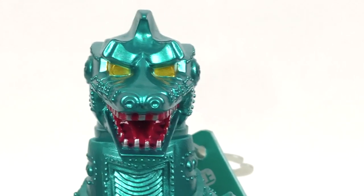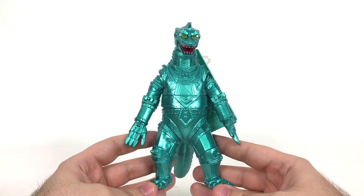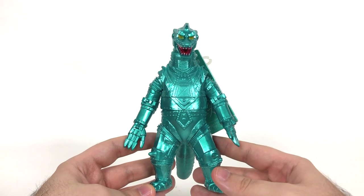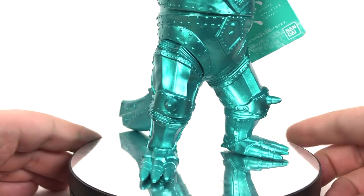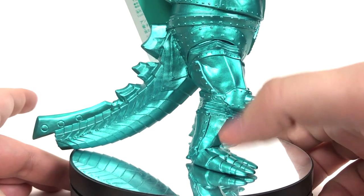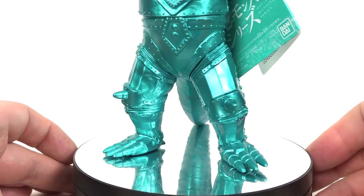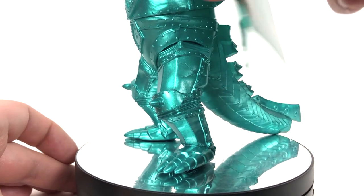So now we can get on to the positives. So the paint might not be screen accurate, but everything else, I'd say, yeah, that's pretty dang screen accurate. From the missile-looking toenails to the legs that have even little creases looking on them, this whole figure is going to just look amazing. It is. It really is.